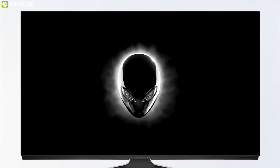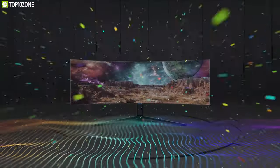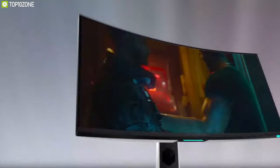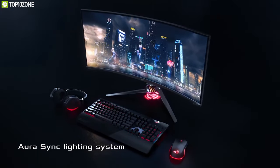But choosing the best gaming monitor that can serve the purpose of a gamer could be a real challenge. That's why today we're gonna talk about the top 10 best gaming monitors that we have chosen based on their price, performance, and overall ratings. So, without further ado, let's get started.